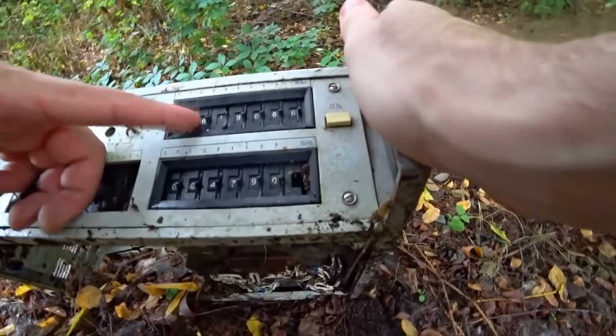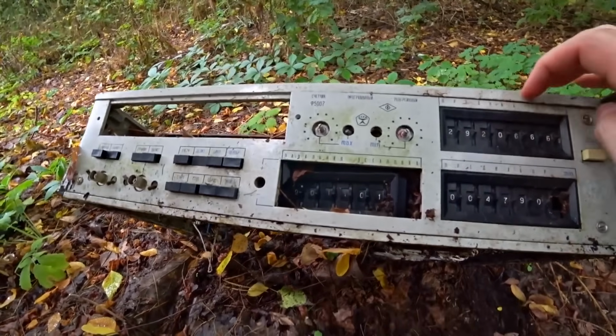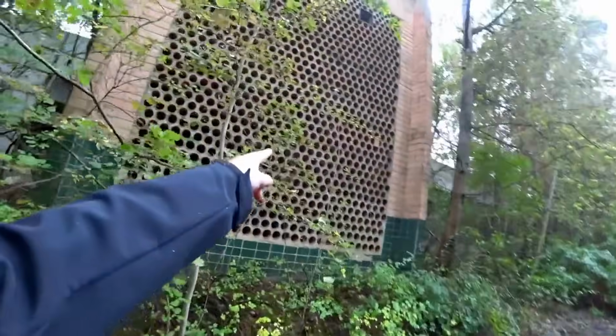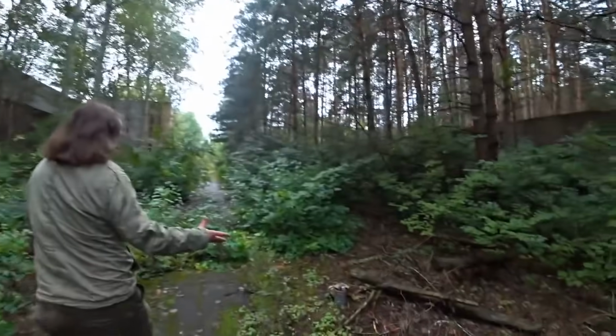There is some kind of meter here. What is this content thing? Probably something for the plant. Whoa, what a tubular wall. That's a ventilation workshop. There must have been a turbine. There was a wild cooling.